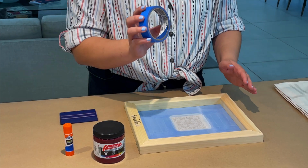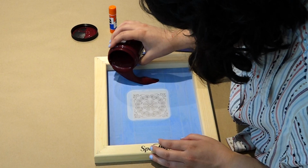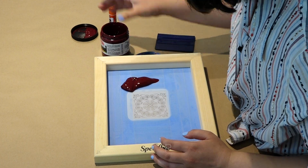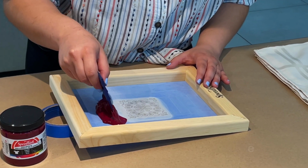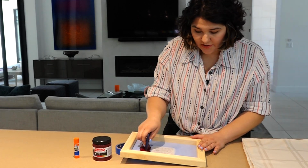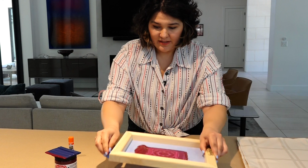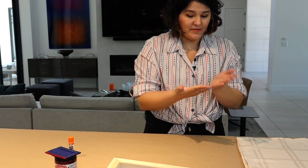I'm using my Scotch tape again to lift up my screen and get my ink. And you want your line thick enough that as you pull the ink, it can fill everything. You want even pressure on your squeegee. So I'm gonna put that here for now. Make sure my hands don't have ink on them. And I'm gonna bring in my first napkin.